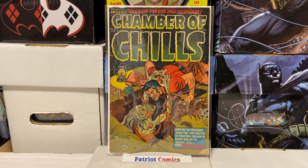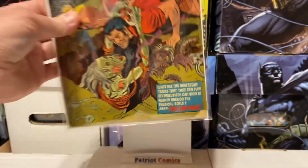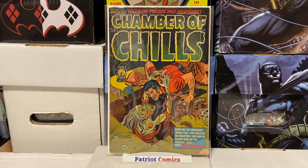And this book is in pretty nice condition. It does have this chip out of the corner. That's a little unfortunate, but everything else looks really good. The colors are so vibrant, and the graphic image of the guy peering down into the pit with all the ghouls coming out, really, really cool.